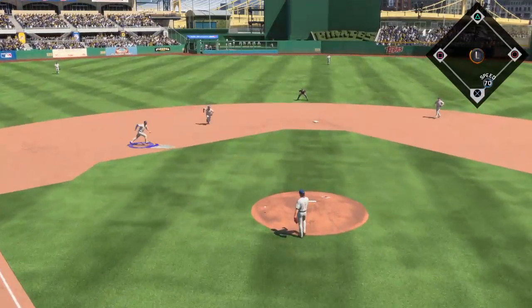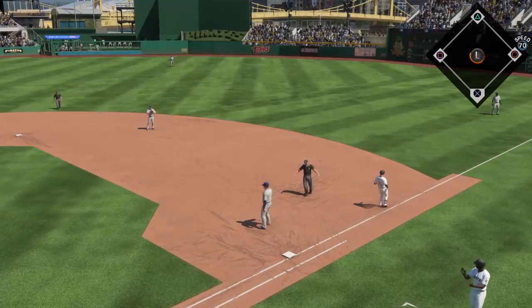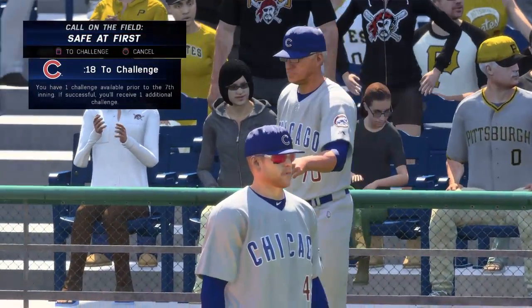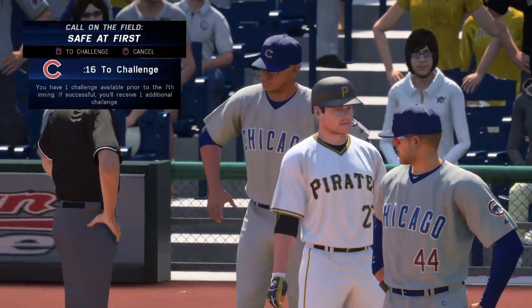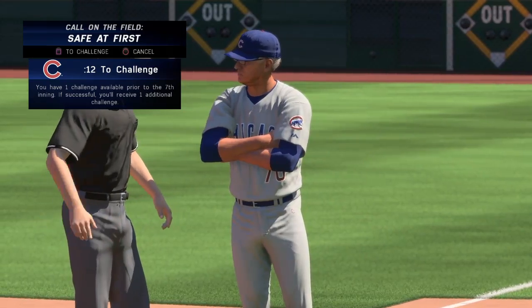Swinging, a ball hit softly on the ground. And safe, says the first base umpire, as the throw was too late. Hold on here, though. You can see the skipper heading out of the dugout now, so that very close safe call might be challenged.